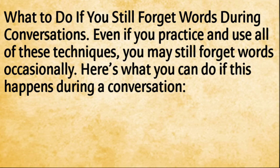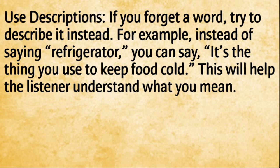What to do if you still forget words during conversations. Even if you practice and use all of these techniques, you may still forget words occasionally. Here's what you can do if this happens during a conversation. Use descriptions. If you forget a word, try to describe it instead. For example, instead of saying refrigerator, you can say, "It's the thing you use to keep food cold." This will help the listener understand what you mean.